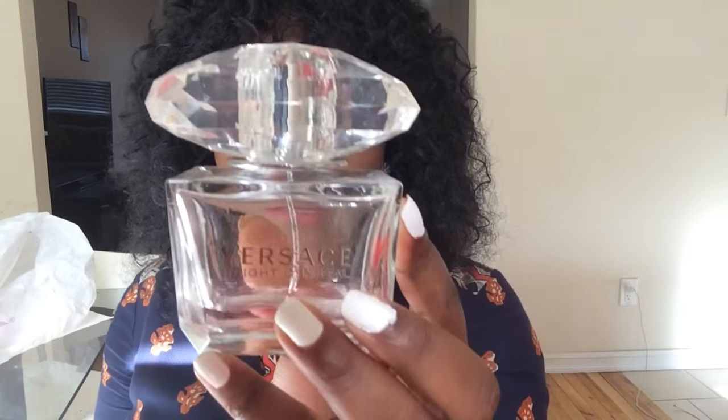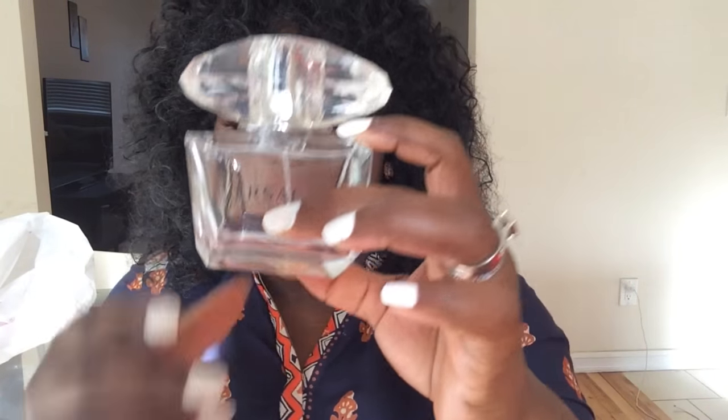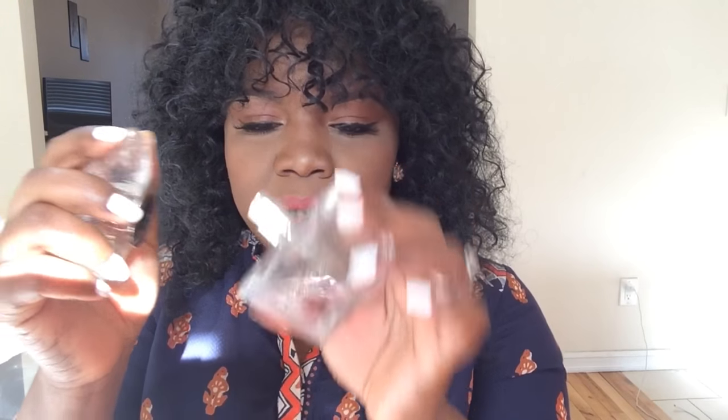So moving on, I have Versace Crystal. This was my favorite when I first got it. I use this a lot. This was also a set with the lotion and something else that it came with. I love the packaging of this perfume.